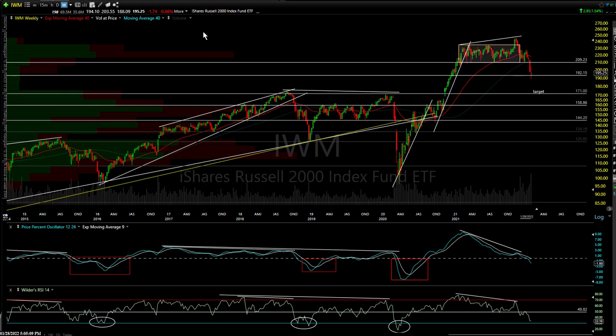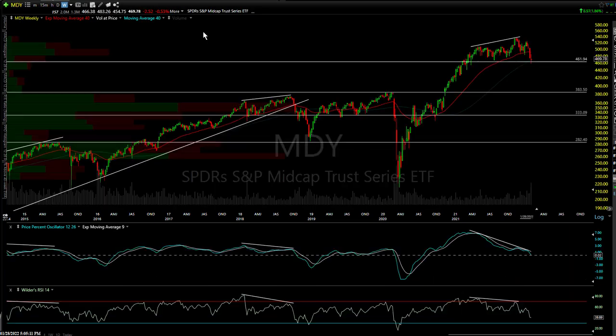And mid caps, or MDY if you want to trade that, tracks the S&P mid-cap index. I think it's the mid-cap 400, if I'm not mistaken. And well, 400 stocks it is. There's 462 as big support. So this is one that actually hasn't taken out the recent range.